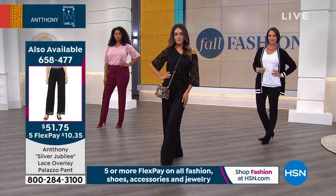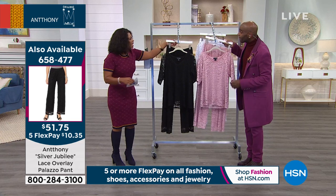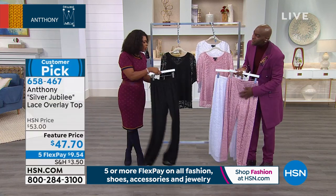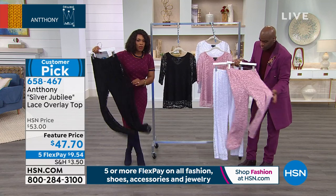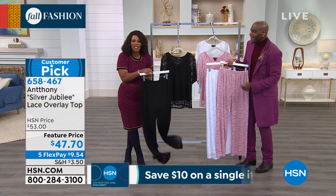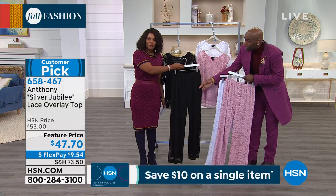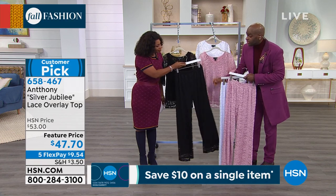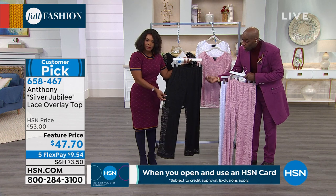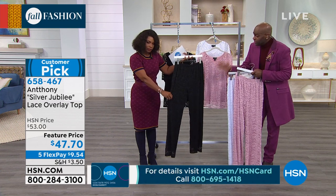If you want the head to toe, when there is a matching bottom, always get the match. You can always wear it together and with other things too. But if you don't get it, you're always going to say, I wish I'd got the matching set. I love sets because they allow you to play. This pant alone is a piece of the resistance because it will take you all the way into holiday and next spring. It's a great soft lace, fully lined, and it's a palazzo, so if you love the wider leg, this is the way to go.